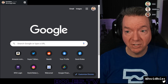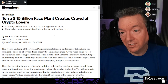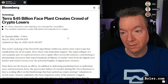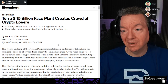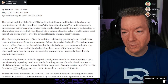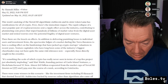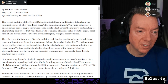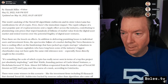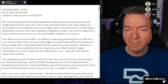Unless, of course, you invested every cent you had in ApeCoin or whatever it is. Terra is, I guess, the bad thing in all of this. Losing $45 billion. This week's undoing of the Terra USD algorithmic stablecoin. Right there, you're in trouble. If you're known as an algorithmic stablecoin, run! And its sister token, Luna, has ramifications for all of crypto.